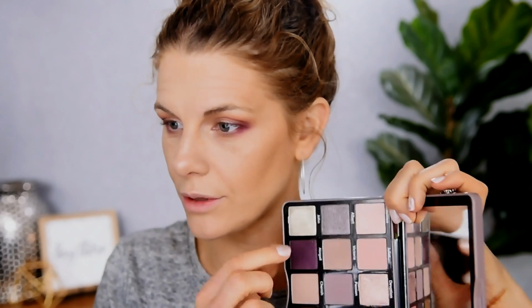One more thing, let's go ahead and add a little bit of this corner shade. So this is a very light pink that's more of a satin than a shimmer. Let's add a little bit of that to my inner corner. So I'm going to take this Alamar Cosmetics flat brush right here. And I just want to put a tiny bit of this right on the tear duct.